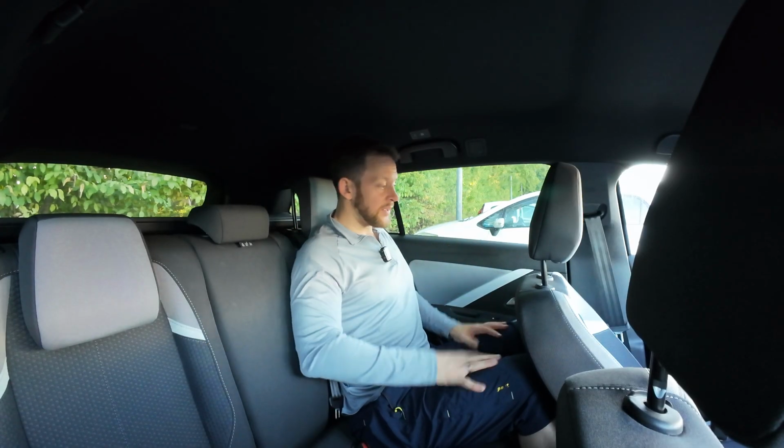So do bear in mind that it's still an Astra and it's not a larger vehicle. The materials get slightly worse, so slightly more scratchy back here, but overall the seats and stuff is the same material as in the front, so that's nice.